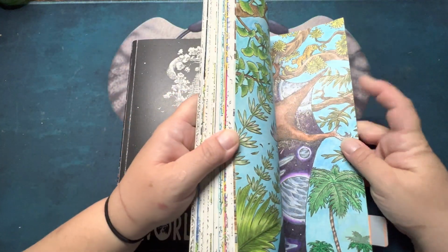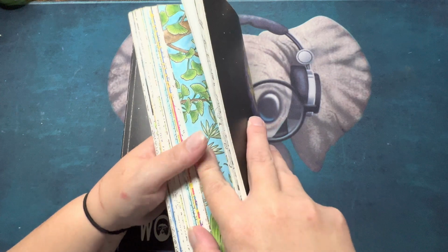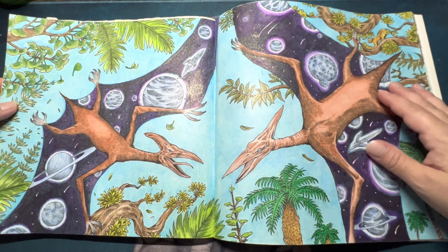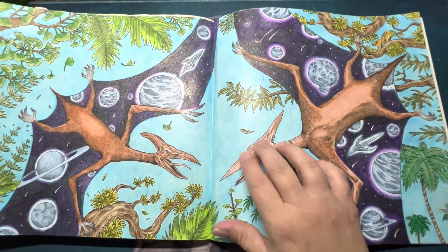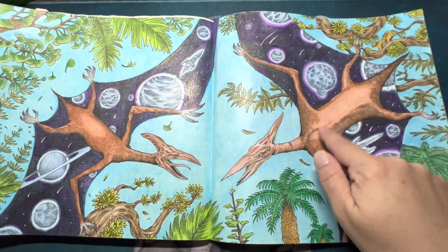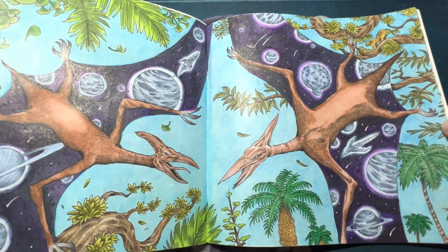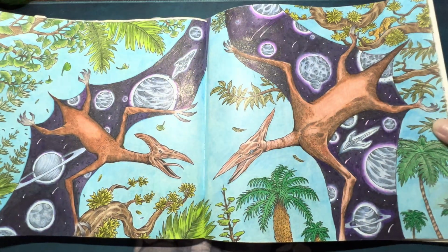Surprisingly, I think I have like half of it done. Half the book's done, so I'm getting there. But I want to also do it justice. Also, there's a page ripped out of the book, so it kind of screws that part up. But I did follow a little smidge of my Colorful Country Life on her color combo for the dinosaurs and the planets. And then the rest was just me.